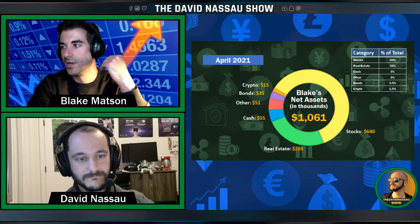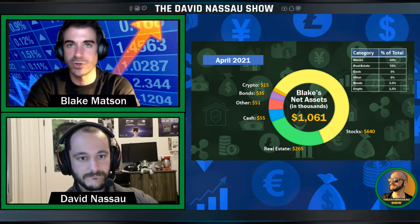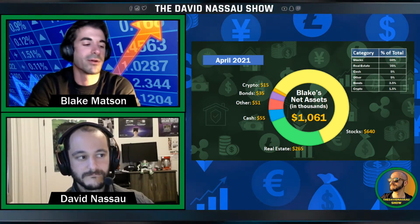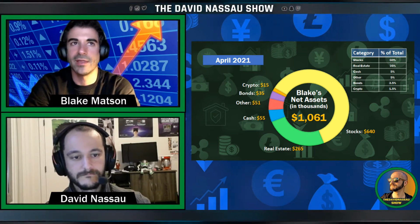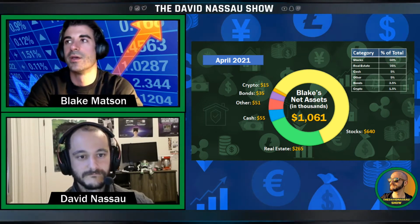Wealthfront is a robo advisor. It's like Betterment. I think a lot of the big brokerages have them now, like Charles Schwab. In a nutshell, you put money in, you tell them what your risk tolerance is, and they just put it in all of the places it needs to be.